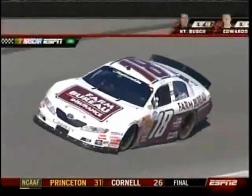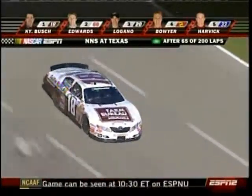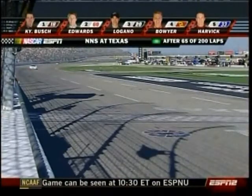Kyle Busch now has led 42 laps here today. That means combined he has now led 4,000 laps in NASCAR's major competition in 2008. Wow.